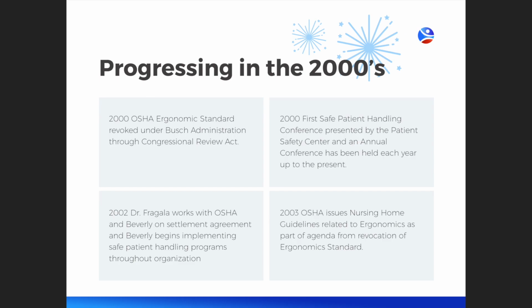Well, in either 2000 or 2001, the Congressional Review Act was used to revoke the ergonomic standard. Now, this was a big blow to the industry because as a result of this revoking of the standard, the Congressional Review Act went on further to say that you could not issue a similar standard in this area. So these were some dark days for safe patient handling.